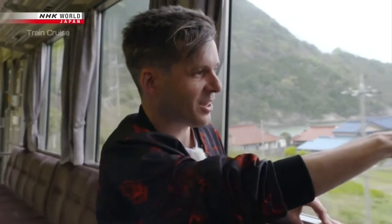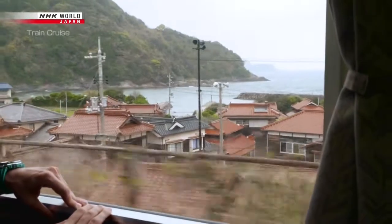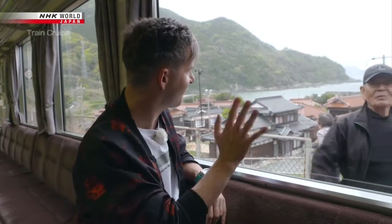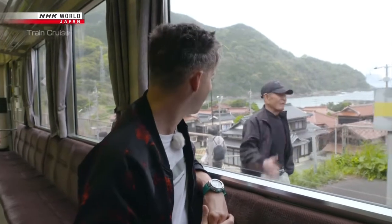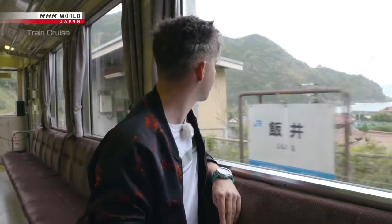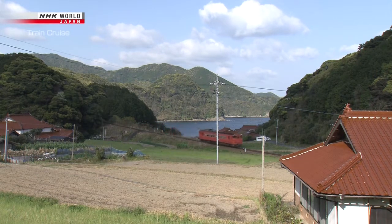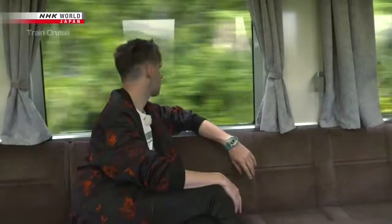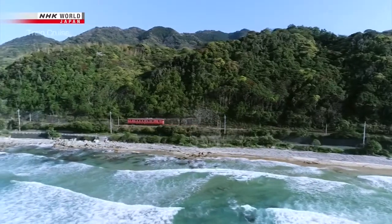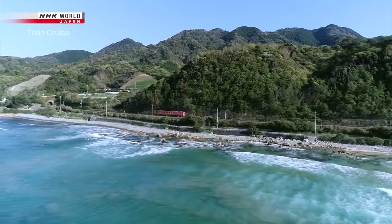Obviously, all the Japanese houses with the Japanese roofs here, very traditional style, they're all the same here, all of them. Very pretty. That's really nice. Hello. Maybe one of those houses is his. I don't want this journey to end. I wish I could just gaze out at the sea forever.